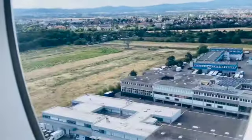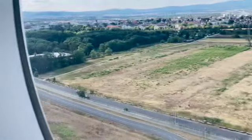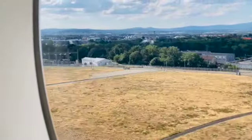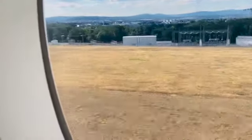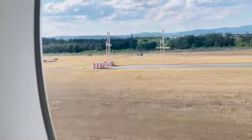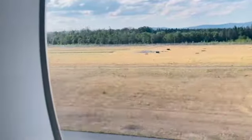We're fast approaching landing, and if you happen to do this video and you're on the right side of the plane, try not to stop the video right away, because there's a ramp with people and they're waving their hands. It would be nice to capture that, but I stopped it too soon.